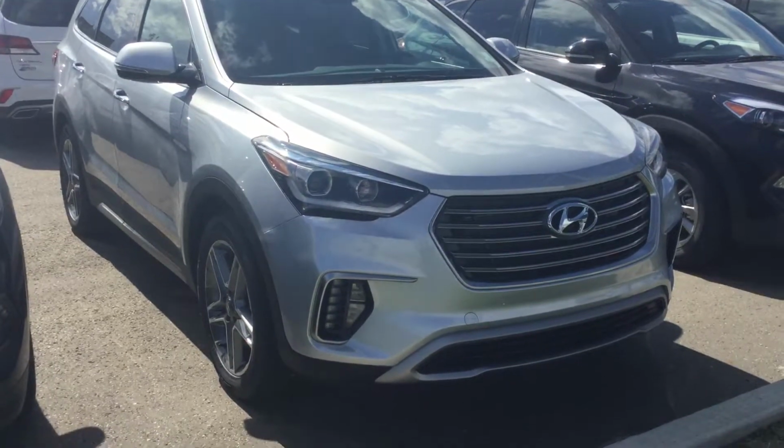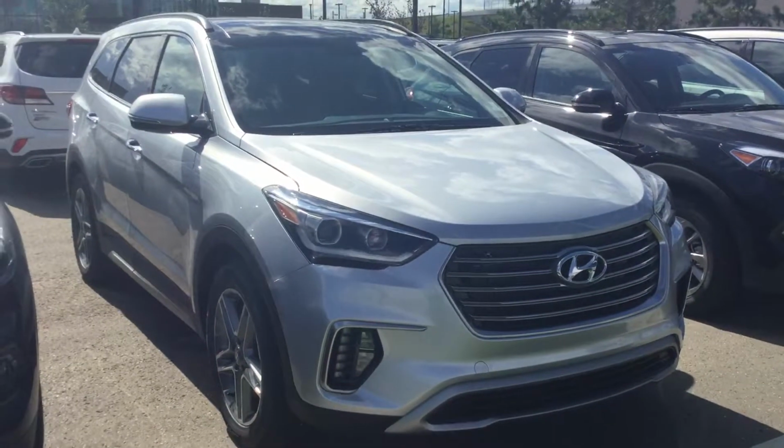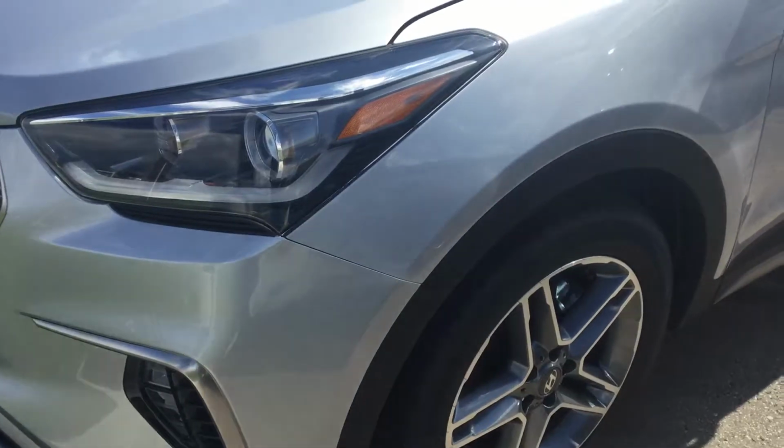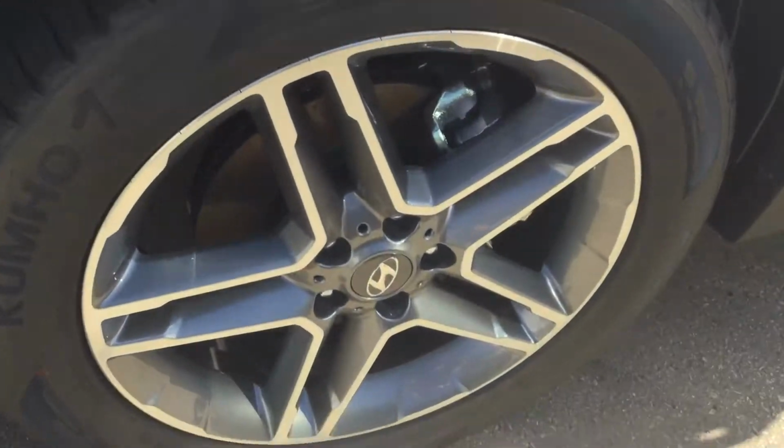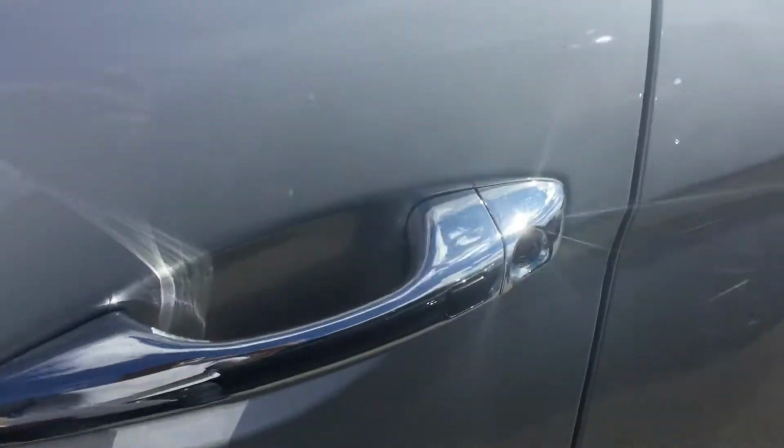Today I'll be going through some of the features and why you're going to want to pick this up today. So the first thing you'll notice on the exterior are these 19-inch aluminum alloy wheels, as well as your LED turn signal indicator, and over here you'll find your keyless entry.